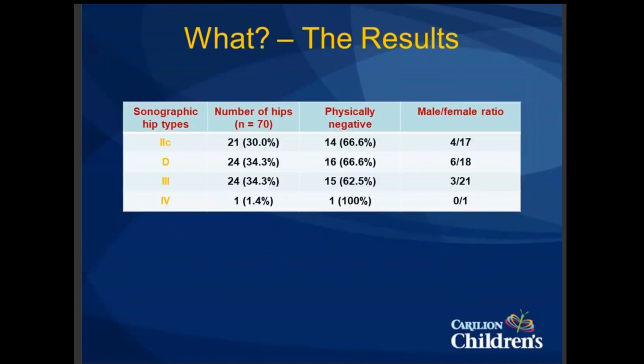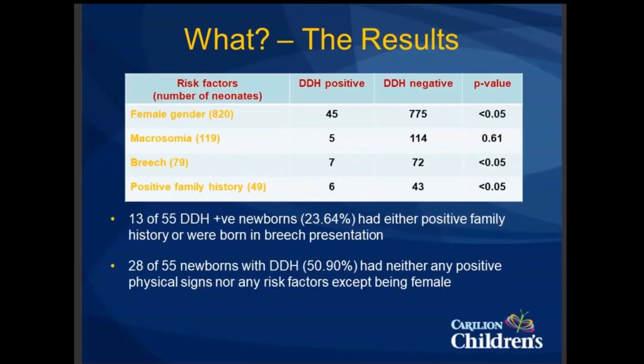Yes. So, right here. This is it. Can you explain that to me a little better? Maybe I'm just looking at it wrong. I am a little sleep deprived. I understand. So I didn't go into details of chi-square, but the DDH positive was 45 compared to 775 negative.